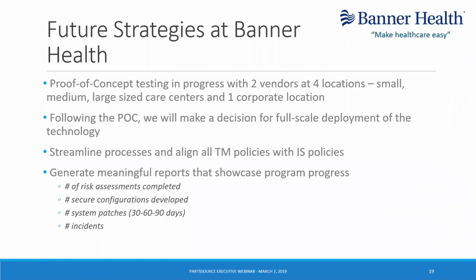Another action item that's happening is to streamline all the policies and procedures and align the language with the information security policies and standards. We did a gap analysis last year to identify what we have and what language is missing from our documentation. And this year we're working on including all of that documentation.